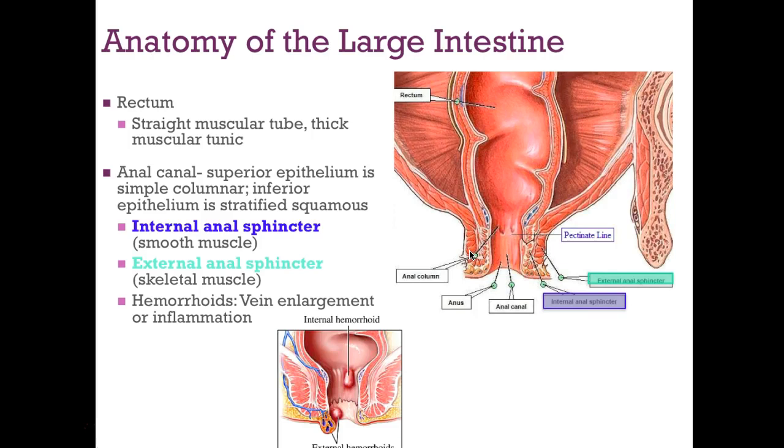The other thing we have is if we have a lot of pressure or constipation in this area, that is going to put pressure on the veins, and that can cause the vein to enlarge or have inflammation. So if it's found within the anal canal, that is called an internal hemorrhoid. If it's found closer to the outside, that is called an external hemorrhoid.